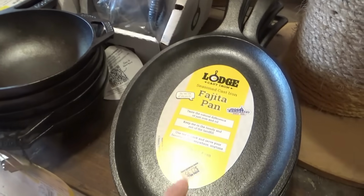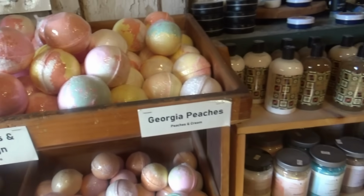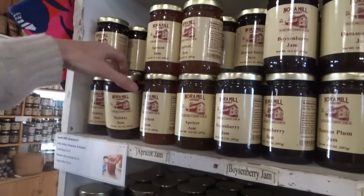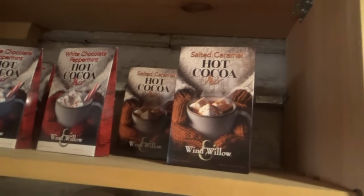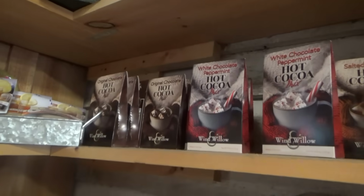fajita pan, muffin pan. Cece found the bath bombs. They have holiday jam. I was looking for Christmas jam. We might go with holiday jam. Hot cocoa mixes up here, salted caramel, white chocolate peppermint, and original chocolate.